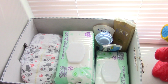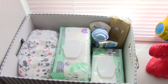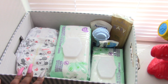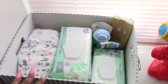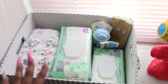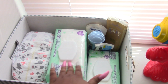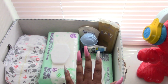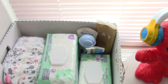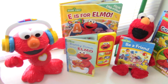So right here we have all of his diapers. I hate to have big diaper boxes with wipes and diapers and stuff all around the house. So this is his little box that we got at his baby shower. I think my old roommate in college actually gave him this box filled with stuff, but I emptied it out and I keep his diapers here, his wipes, some little baby stuff, his lotion, and some Desitin, and his little smell good lotion. This is his little box for when he gets out of the shower. And moving along, we have more Elmo.